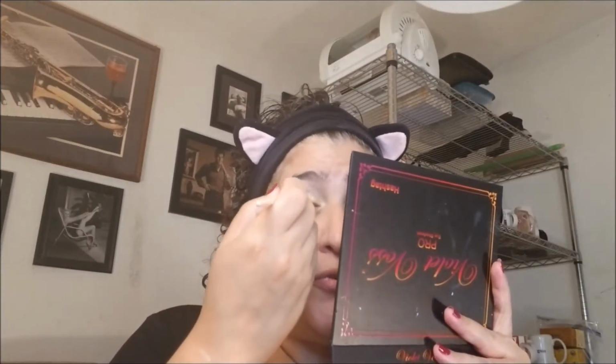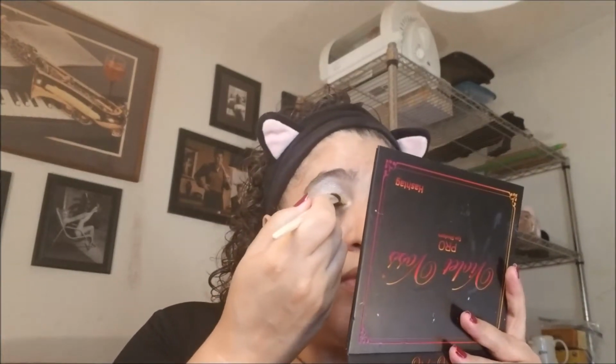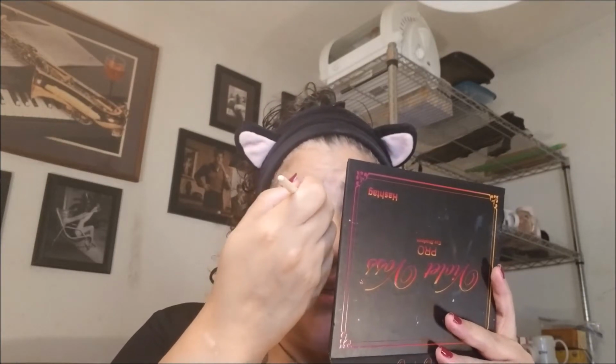Because for me, food is more than fuel. It is also comfort, which to some degree it should be. But you can take that too far, and I eventually did. I love these. I love these. I love the Violet Voss.